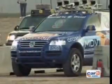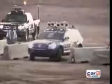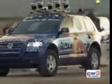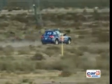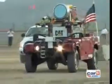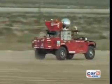5 minutes later, it's Stanley's turn. Jumping off the line, a sudden left turn at the gate nearly ruins the day for Stanford. But Stanley makes the correction and heads out in hot pursuit of Highlander, traveling 30 miles an hour as it reaches the first dry lake bed. In another 5 minutes, Red Team Sandstorm leaves the blocks, once again demonstrating Carnegie Mellon's precision craftsmanship as it enters the desert.